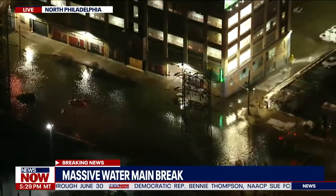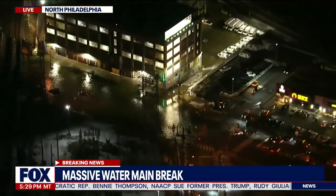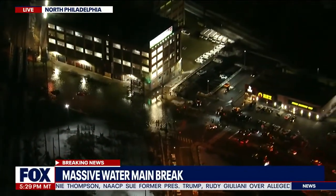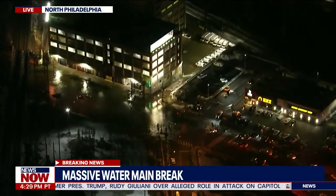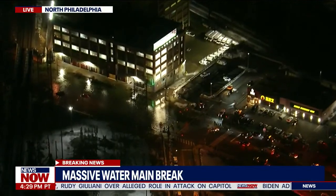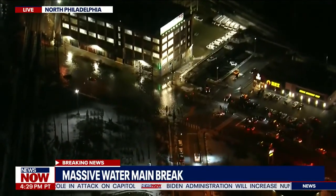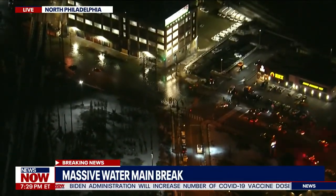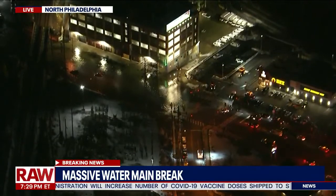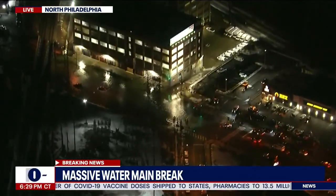But you can see just this whole block is absolutely flooded here. You've got the emergency crews there on the scene. They're going to be there, unfortunately, all night working on this one, with this massive 48-inch water main break right now. And we'll keep an eye on it, and we'll keep an eye on the shots here for you. And once we get a little bit more information, of course, we will bring that to you here on News Now from Fox as well.